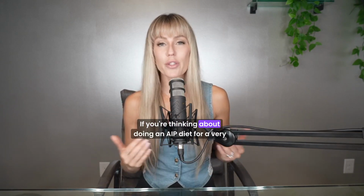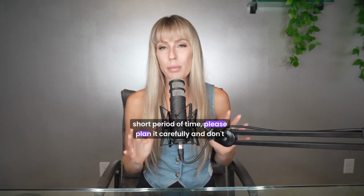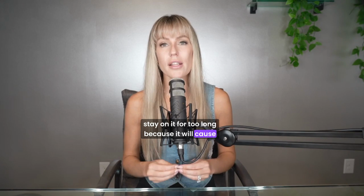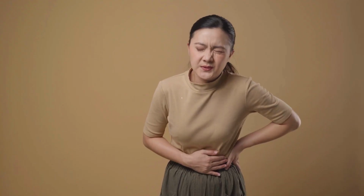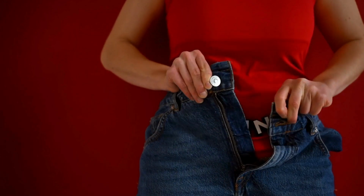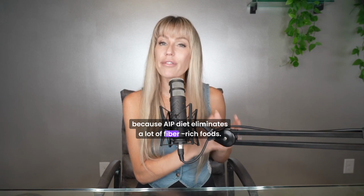If you're thinking about doing the AIP diet for a very short period of time, please plan it carefully and don't stay on it for too long, because it will cause nutrient deficiencies that will lead to side effects like constipation, hair loss, bloating, and you will destroy your gut health, because the AIP diet eliminates a lot of fiber-rich foods.